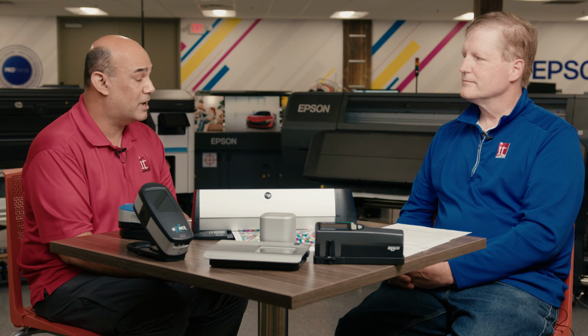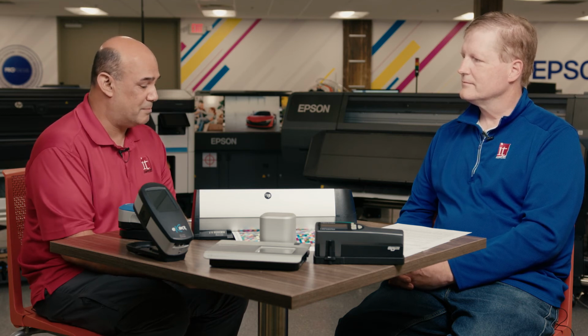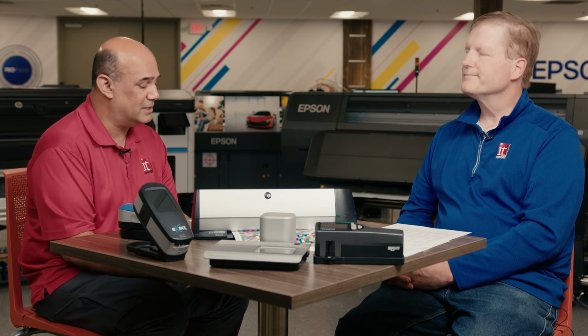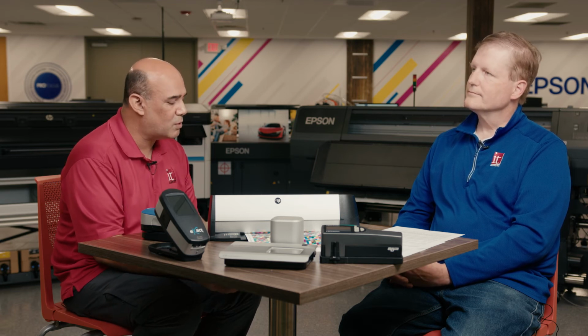Some customers feel color management is too expensive and is often a barrier to entry, but my experience and my feeling on this matter is not doing color management is more expensive. So let me explain that a little bit. I've been to many establishments where they're wasting a good amount of money on reprints due to color inaccuracies, color quality issues, or just print quality issues.